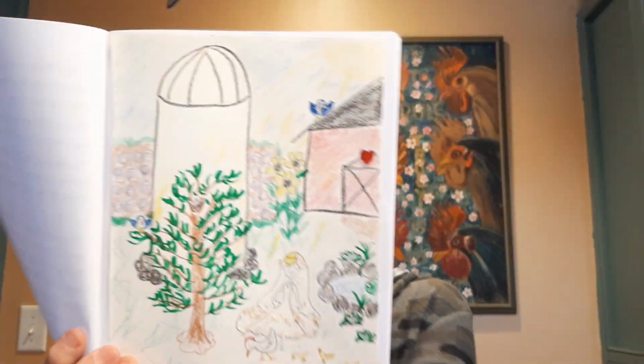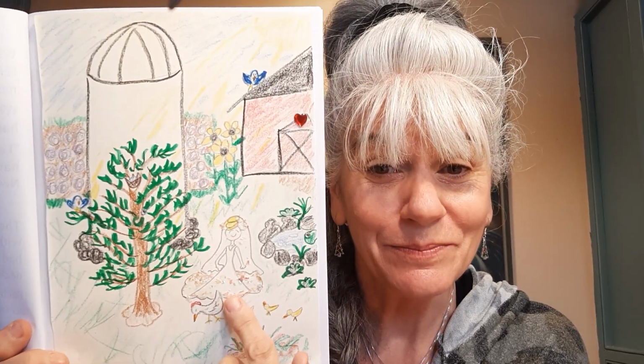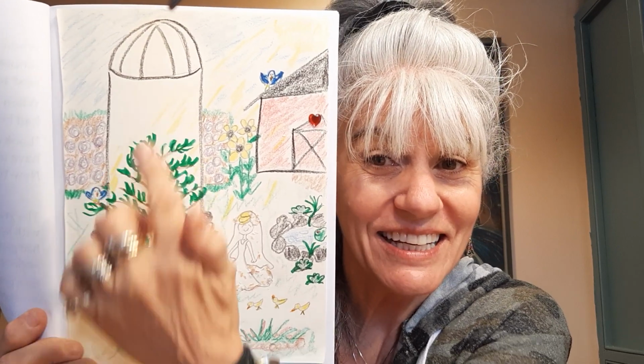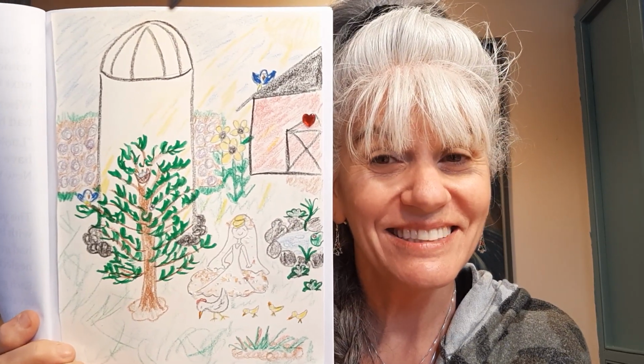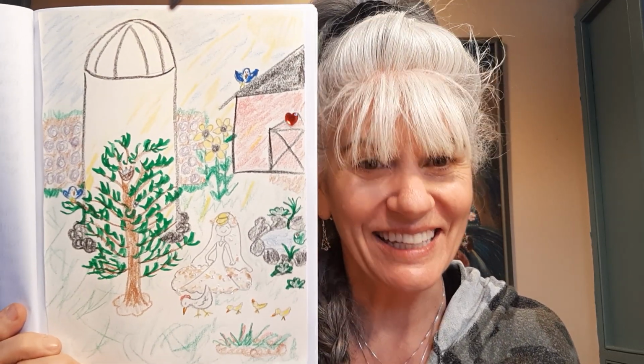So here's one of the pictures on Rebecca's wedding day. She has her wedding dress on, and you can see the tree is growing taller and taller. Still getting her picture taken with the tree. It was a sight to see. That little tree started getting to be taller than the silo.